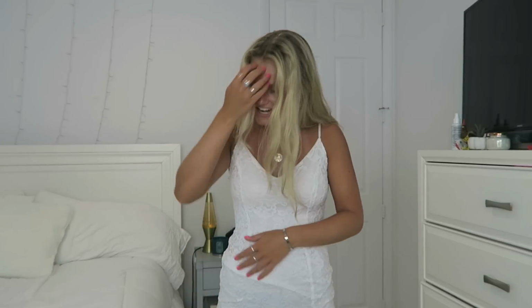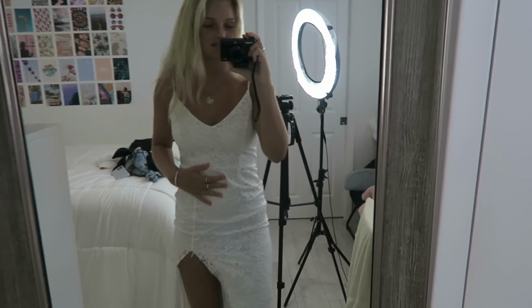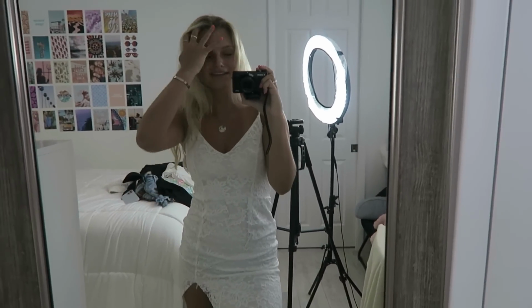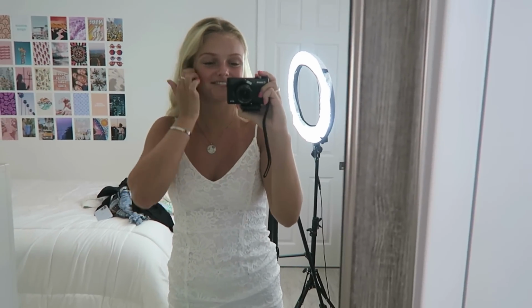I have the dress on and it actually fits so much better than I thought it would. It actually is so cute and the slit is a little bit higher than I thought. But it's very plain and very cute. So this is what the dress looks like. It's a little bit baggy, but still, I'm really shocked my mom had this dress. I would wear this. Because we have different styles, so it's funny.